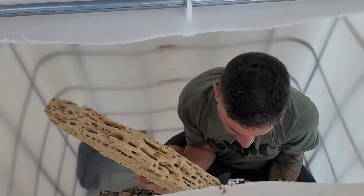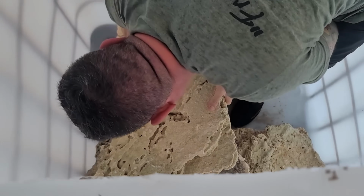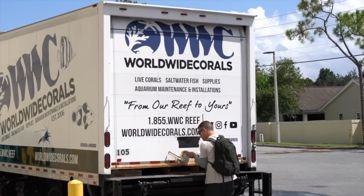Gosh, dude, these rocks are just humongous. This is actually Florida rock. Dude, these rocks are so big, it's the only way to do it, guys. Bust our butts every day. We've been up since 7 in the morning, sweating inside this barrel. We're making it happen, guys. Stay tuned.